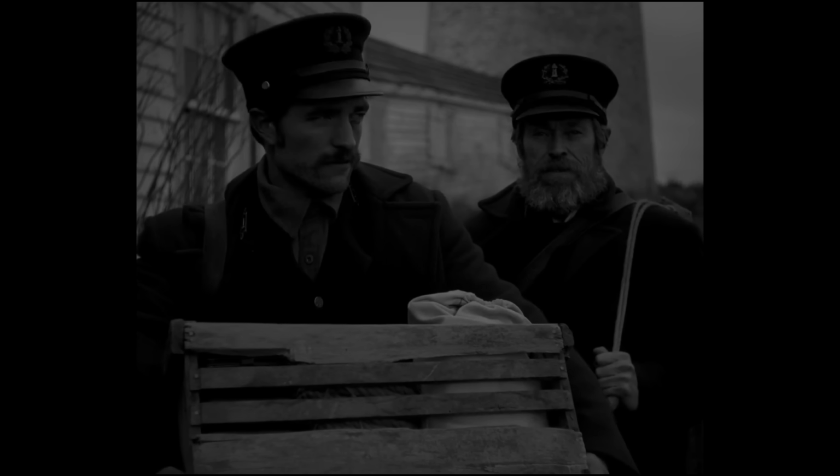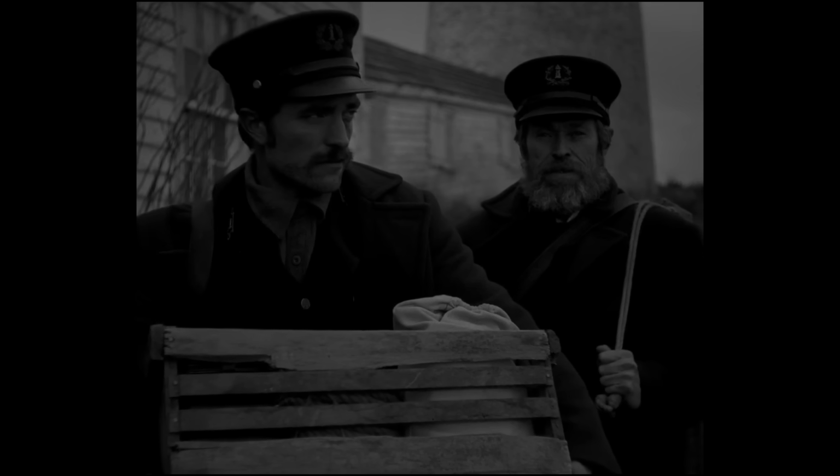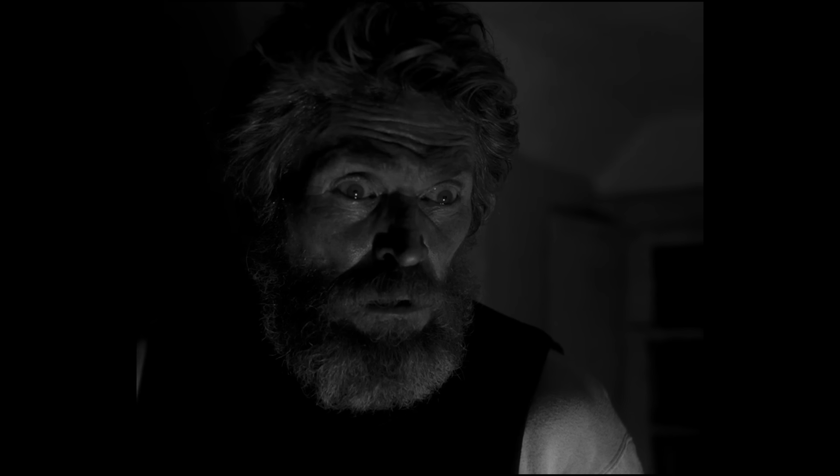The Lighthouse is shot in 1.19:1 aspect ratio, a nearly square aspect ratio that comes from early films. It seemed to say this movie's old, but it also adds to the claustrophobic environment. It's also good for framing vertical things like a lighthouse. It's also good for the close-ups in the film.